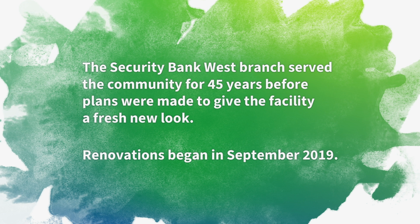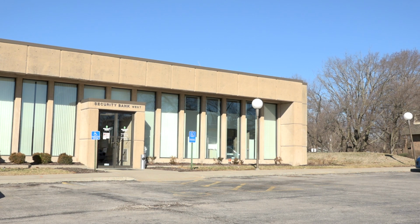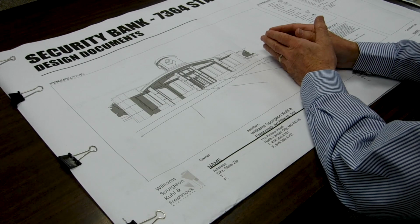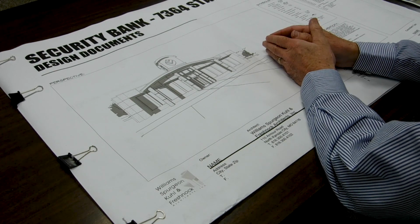We're going to talk about the remodel at our 7364 State Avenue location, which is basically at the intersection of 75th and State. That building was built back in the mid-70s and is basically totally out of concrete. So we are trying to go in and do something that would give it a better appearance.